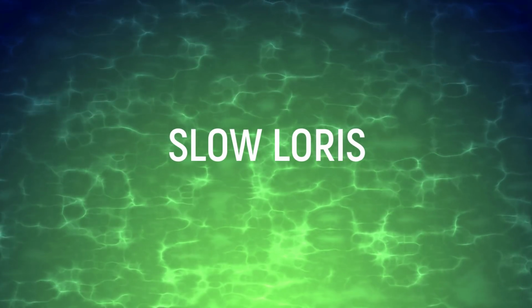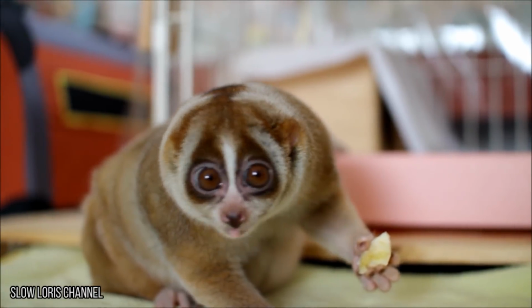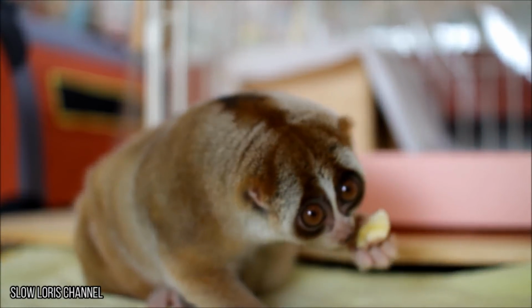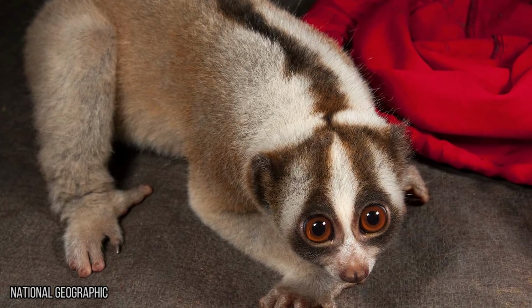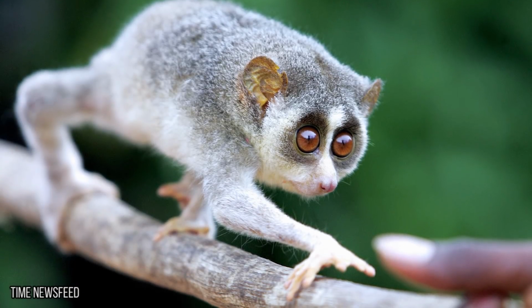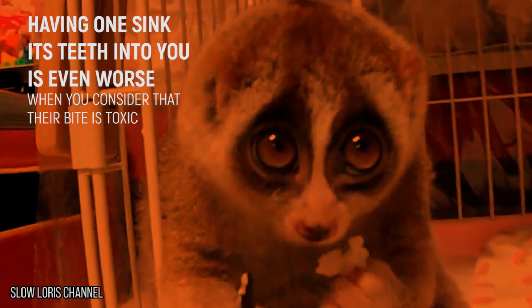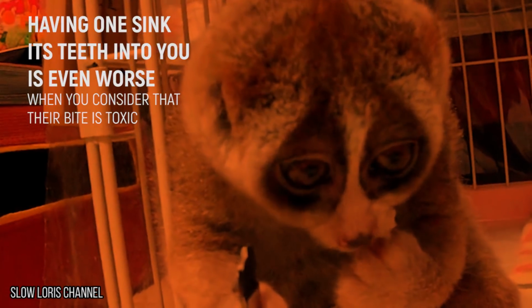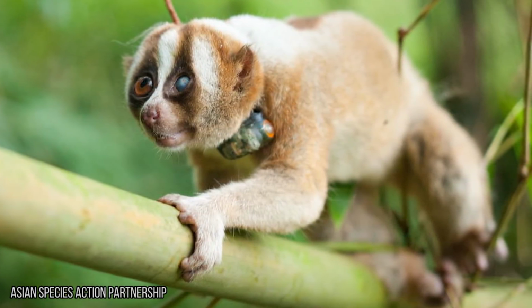Slow loris. We hate to be the one to ruin all of those cute internet videos featuring slow lorises for you, but that's exactly what we're going to do. We know that it's hard to look into their big, soulful eyes and believe that these things are dangerous, but they're really toxic. Slow lorises have large, sharp teeth and are able to grasp things firmly with both their hands and feet. Having one sink its teeth into you is even worse when you consider the fact that their bite is toxic. This feature is incredibly rare in mammals, so it's not surprising that many people don't realize that the slow loris is a dangerous animal.